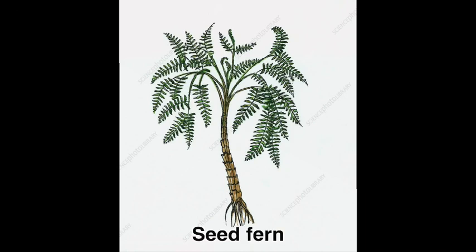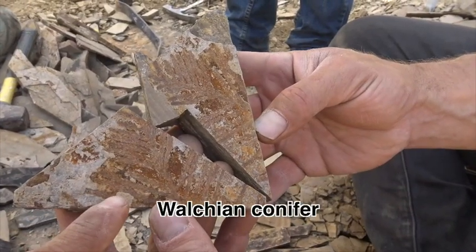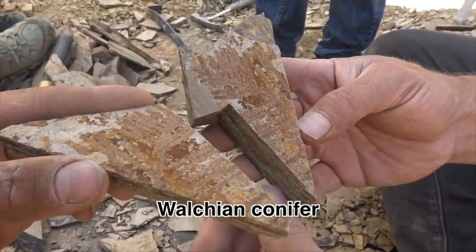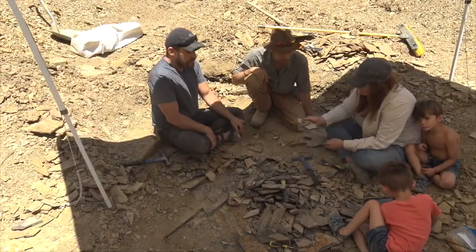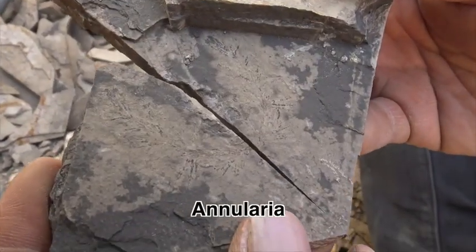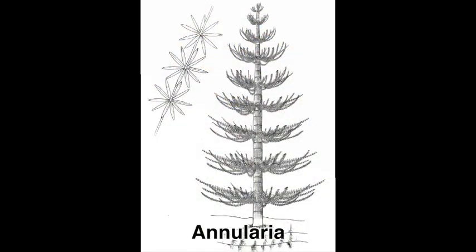I've got a Walchian conifer here. Beautiful little specimen. Here's the counterpart. That's awesome that you can see, what is it, 310 million years? 305 million years. You can still see that much detail. And this is the foliage from a calamite. That's Annularia, really cool. What's a calamite? It's a big strappy plant with nodes, like a horsetail, the modern day horsetail. You find them growing along the edges of rivers and stuff.